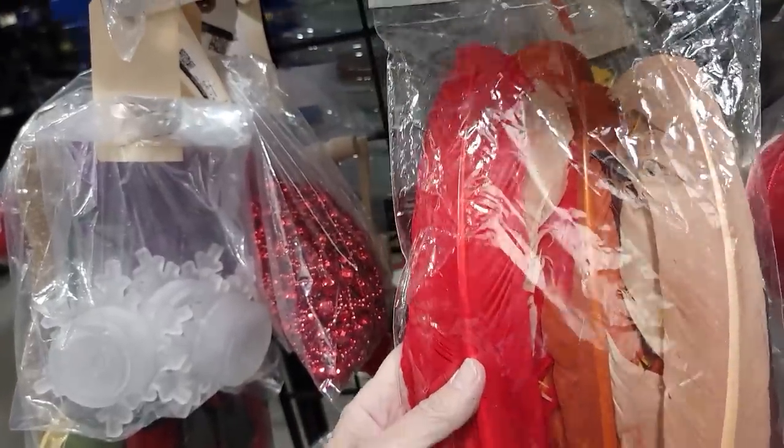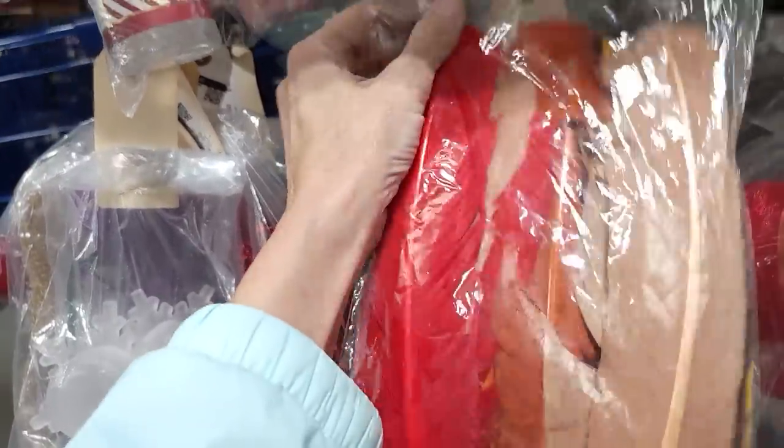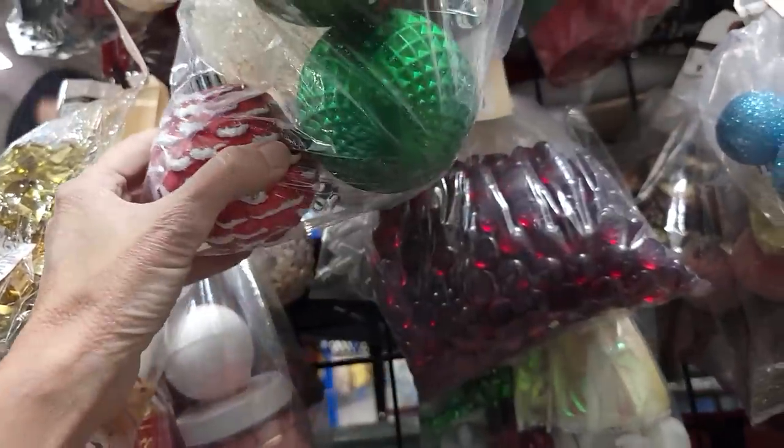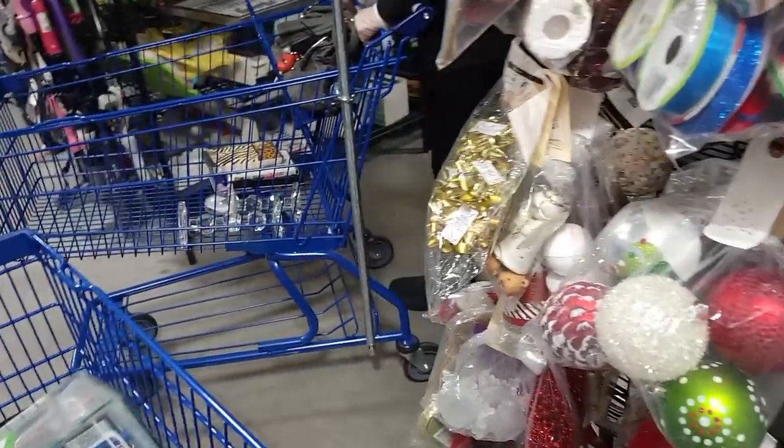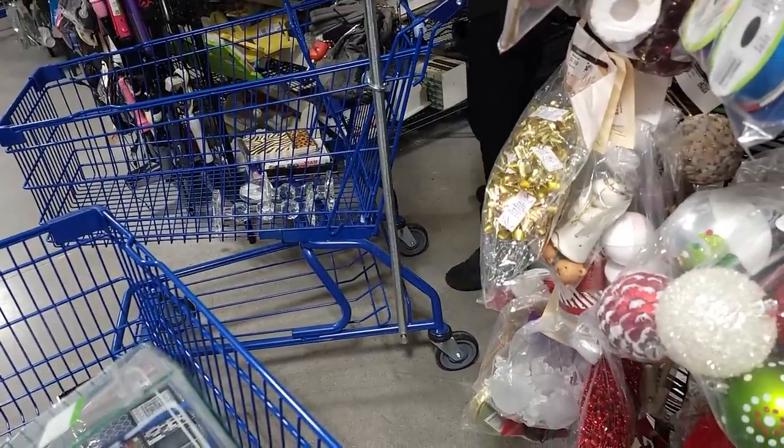Feathers, not in very good shape. Put that back on there. Now they're cleaning the floors. That's the next noise you'll hear. I just can't win. Oh, she got my sparkly candles.